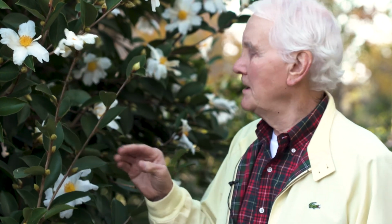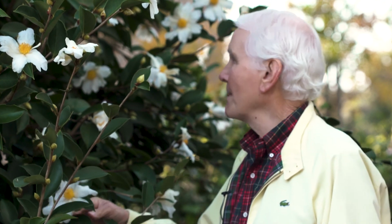So you can see our species come from all over most of Southeast Asia, Vietnam, China, Japan, and even into India, I think. So once again, another one of the species. This species is directly as it grows in the wild. It hasn't been hybridized or anything.